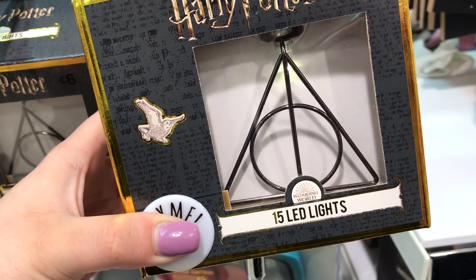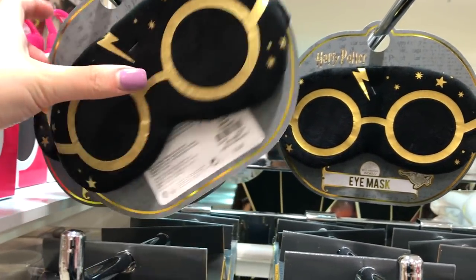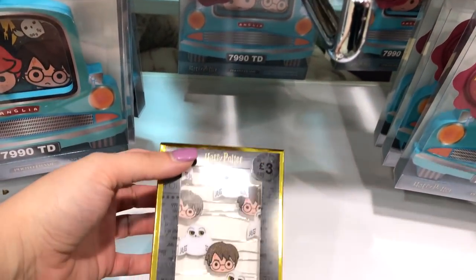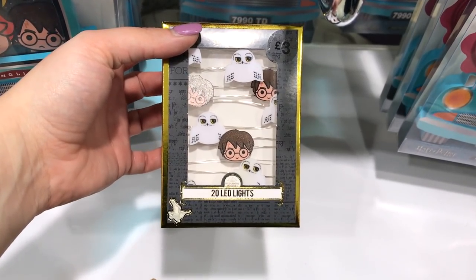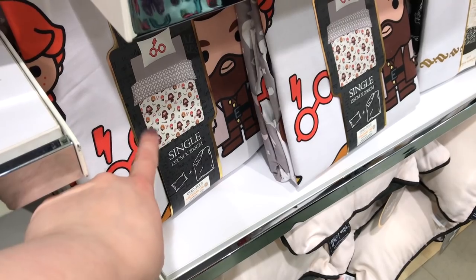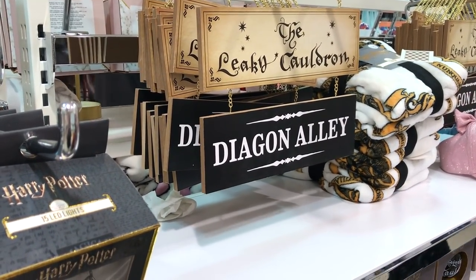Is that it? I thought the whole thing was in a little eye mask. £3. Hedwig and Harry Potter. That one's nice. Reminds me of the Lego figures, you know, Diagon Alley. Oh, Mum, you should get one of these.